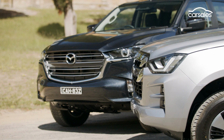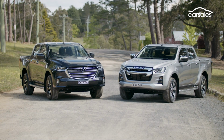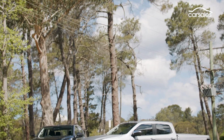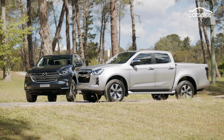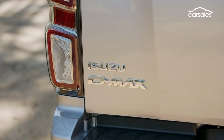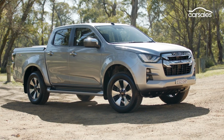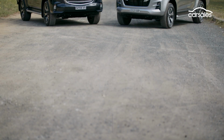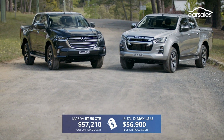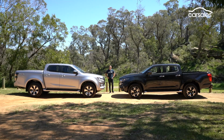Look past their nose jobs and there is no mistaking the resemblance. As a result of a new utility alliance between Isuzu and Mazda, the D-MAX and the BT-50 share most common parts, a lot like the previous arrangement between the BT and the Ford Ranger. Here we're looking at mid-spec LS-U and XTR offerings. Officially, the D-MAX is slightly cheaper in automatic trim, however Isuzu charges extra for metallic paint. Mazda doesn't. So just what is physically different between these two?